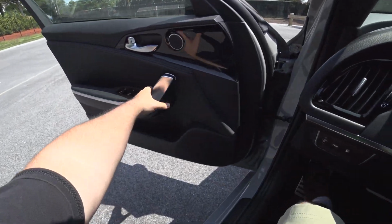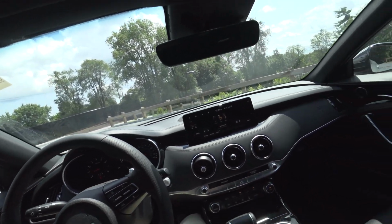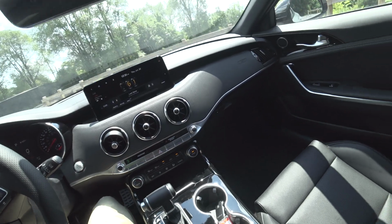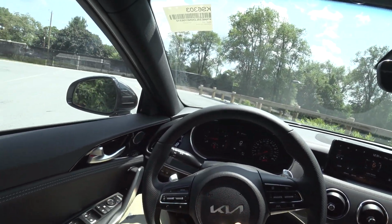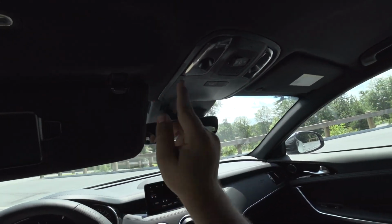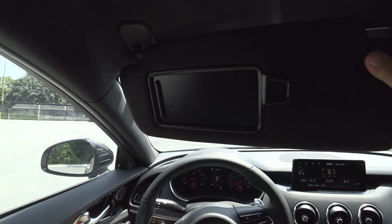For those who like ASMR, there you go. Interior, pretty much the same. Here's your new Kia badge. This one does not have the sunroof.